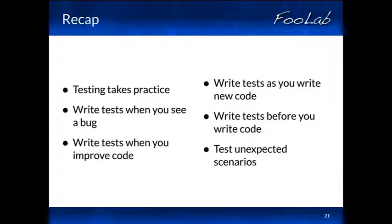unexpected scenarios. And one of the obstacles to selling unit tests to your boss is that it takes time. They realize that testing is something that takes time, so they will say, well, we don't have time for testing.